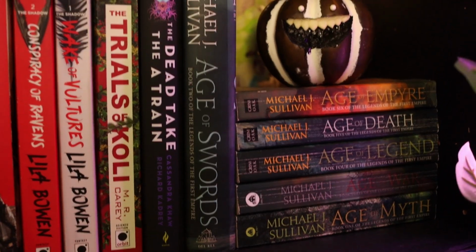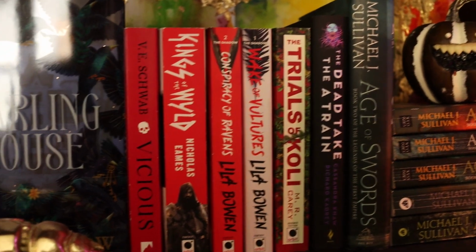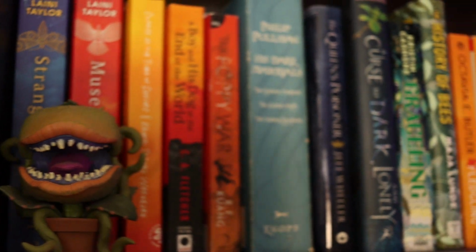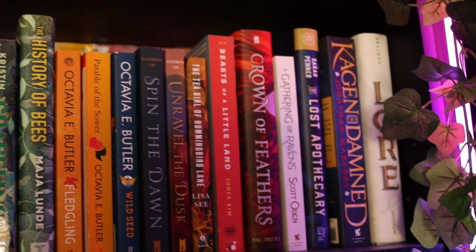It's amazing. Some of my Michael J. Sullivan books and just some more miscellaneous fantasy. Kind of some older series, some newer series, blah, blah, blah. More miscellaneous fantasy. Yeah.